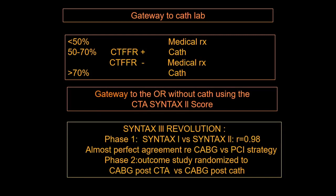How about this one? Gateway to the operating room without cath using the CTA SYNTAX II score. In the SYNTAX III Revolution study, the first phase compared the invasive angiography SYNTAX score to the CTA SYNTAX score, with a correlation of 0.98, and almost perfect agreement regarding allocation to either bypass surgery or PCI. Phase 2, which is enrolling patients, is an outcome study randomizing to CABG based on CTA alone without cath versus bypass surgery based upon invasive angiography. Did we ever think it would come to this?